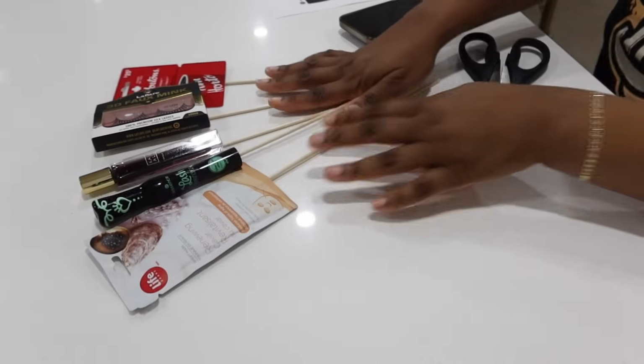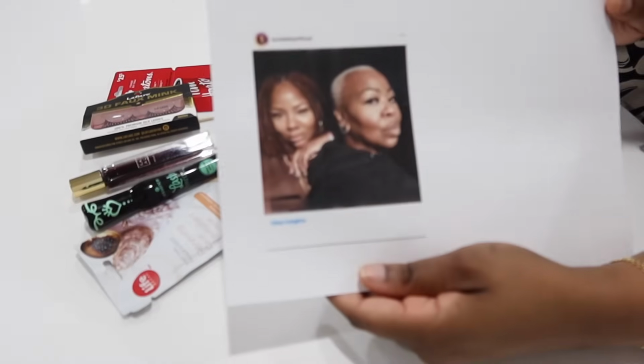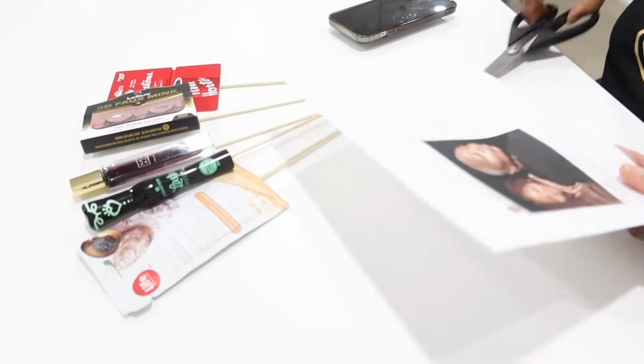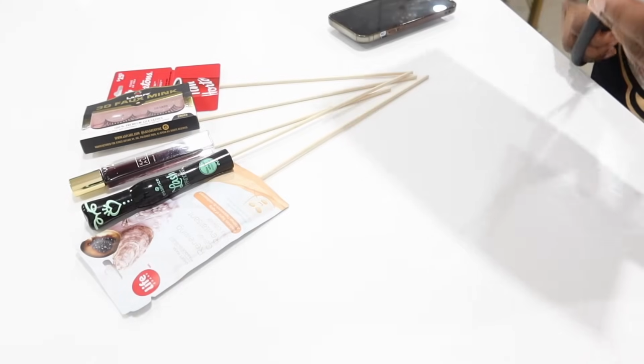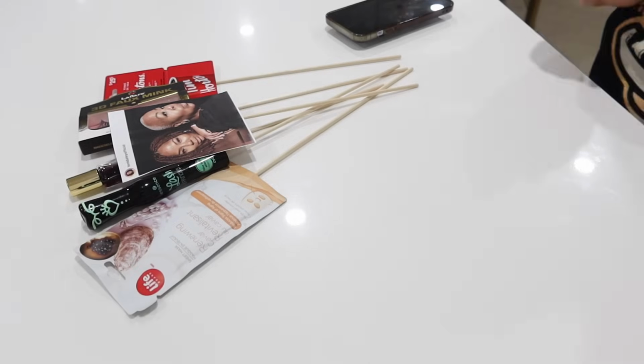Okay, here are all my little gift items. I also printed out this picture. This is my favorite picture of me and my sister. Look how adorable we look. So I'm gonna cut this out as well. I just printed it from my Instagram. Ta-da! Oh, so cute.